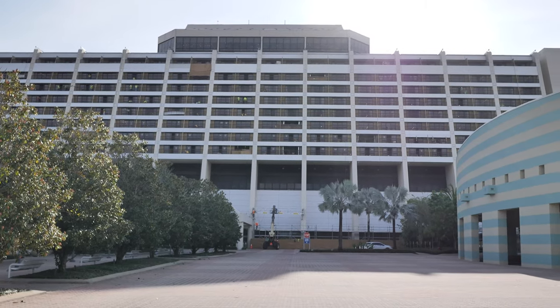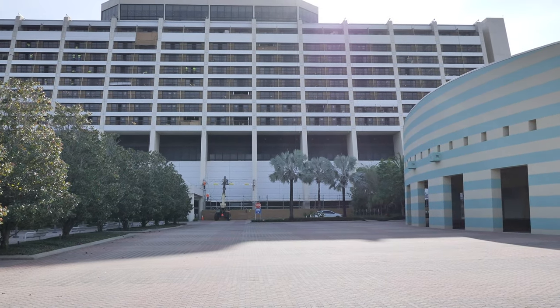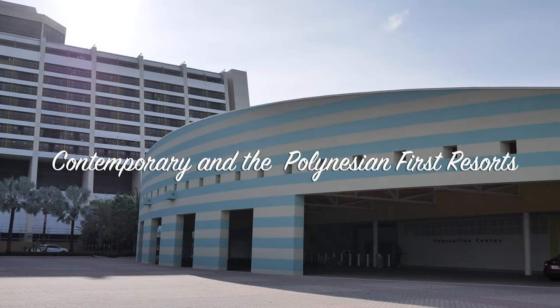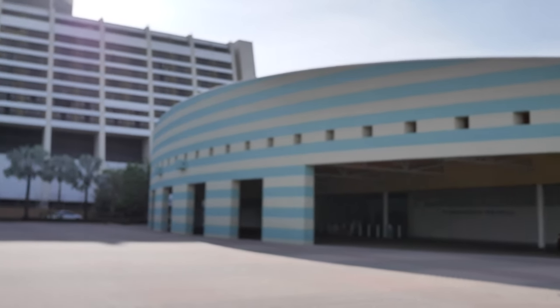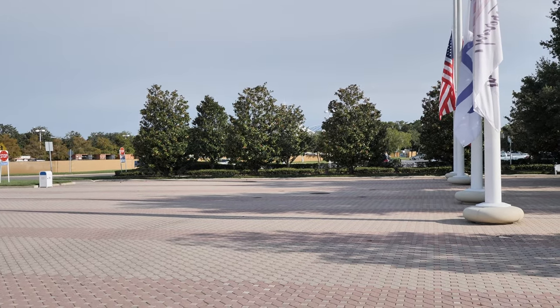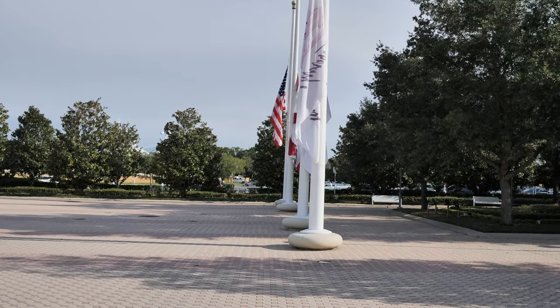So we'll take a look at the overall landscape here at the Contemporary. And there you go. First resort on Disney property right there, Contemporary here at Walt Disney World. That's the convention center right over there. And it's usually right here is where they have that huge, gigantic tree setting up, and the flags here. Well, that'll do it for our little studio room tour here at Bay Lake Towers.